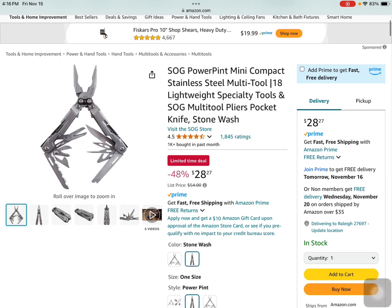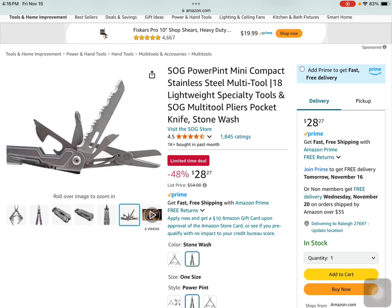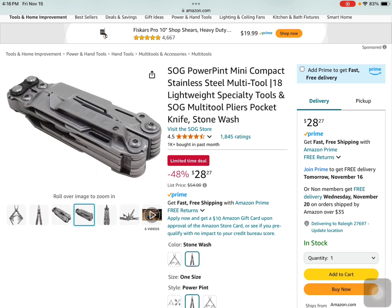I thought these would have been cheaper though, but I guess if it's originally 54, now down to 28. The only comment it looks like this one had gotten, the guy said with the scissors it didn't open wide enough, but I mean, it's just a little tiny scissors for cutting tiny things, I would suppose, fishing line, things like that.